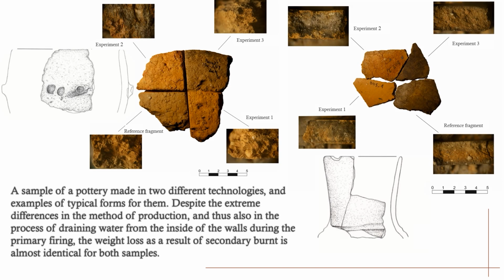However, it is difficult to establish the relationship between the technology of making the vessels and changes in the wave of their fragments. This problem is well illustrated by the case of two pottery wares, which are essentially opposites in terms of technology. In short, the first of them was probably primarily fired at low temperature, while the second one at higher temperature. Despite this, the extent of wave loss is almost identical for both of them.